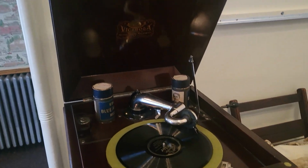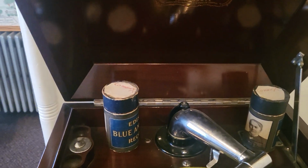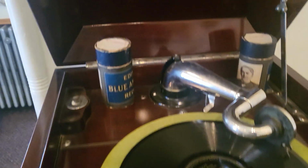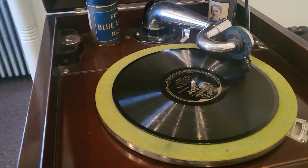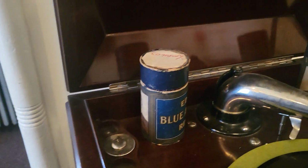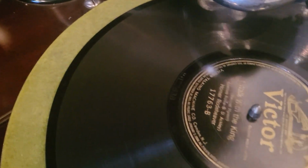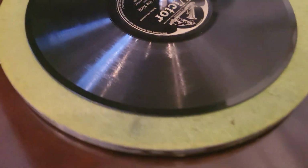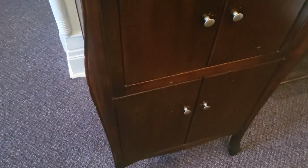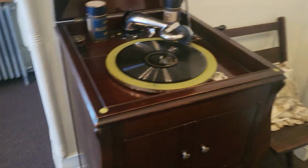This is quite interesting, this room. It's an old Victrola. Look at that. That is fascinating. They use these rolls here instead of records. "I Walk with the King." That's what's playing on this old 78, but they were very brittle, those old records. I had a pile of them and they break really easily.